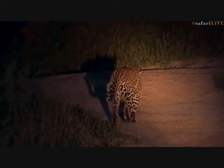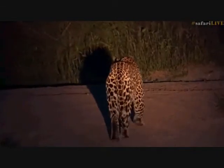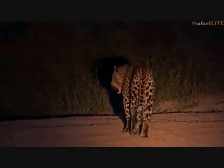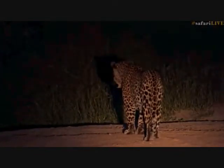And urinating again. Look at that beautiful shadow that he's got. Well, that's cast from the spotlight. Isn't that amazing? We're going to keep following him. I'm hoping that he's going to go down for a drink, but let's go across to Jamie, who's got a better view now of the royal family.